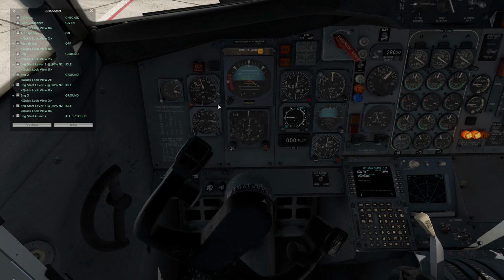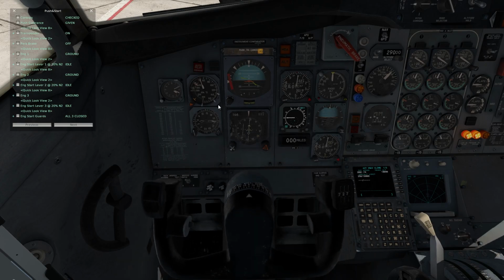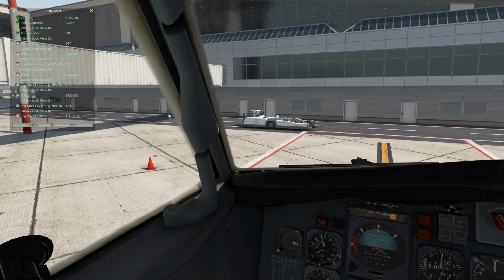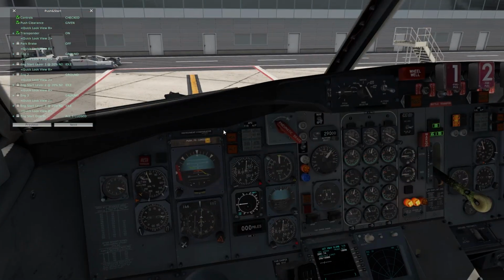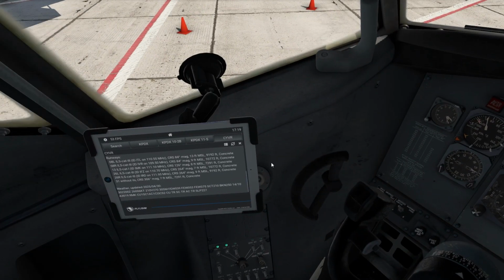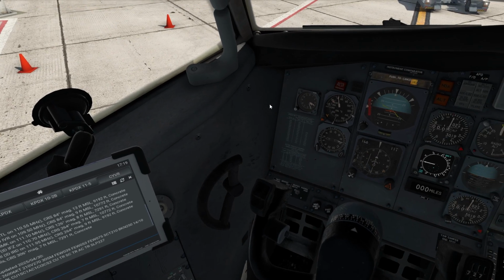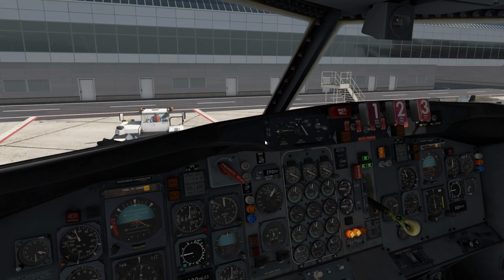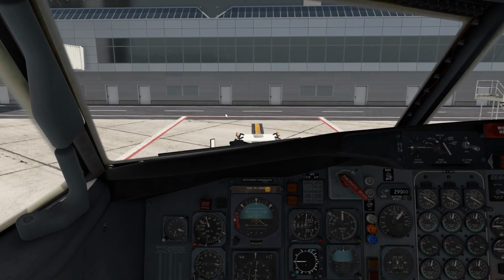So, controls free and correct. Push clearance will assume given. Transponder's on. And from there, we're ready to start. I'm not using the tablet down here because it's in kind of an awkward position. So, I'm just using the AviTab pop-out. Hopefully that's not horrifically immersion breaking or anything like that.